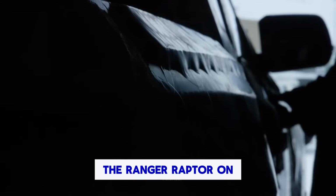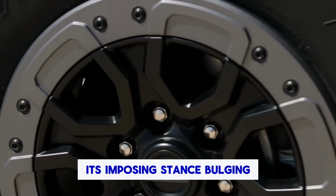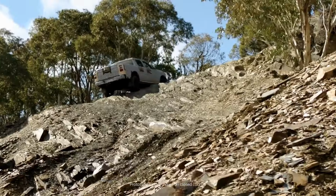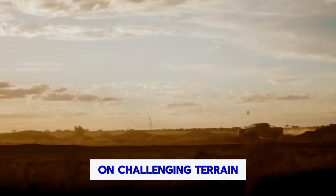The Ranger Raptor, on the other hand, embodies off-road royalty. Its imposing stance, bulging fenders, and signature Ford lettering across the grille exude an air of dominance. Functional vents and skid plates hint at its prowess on challenging terrain.